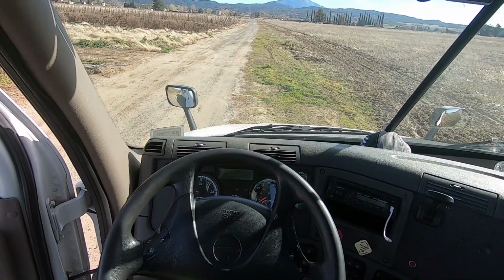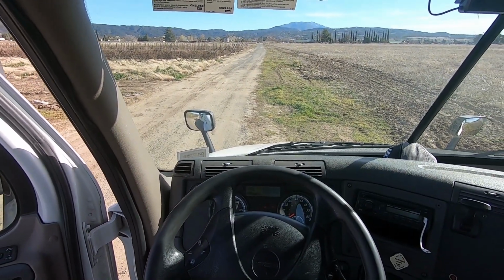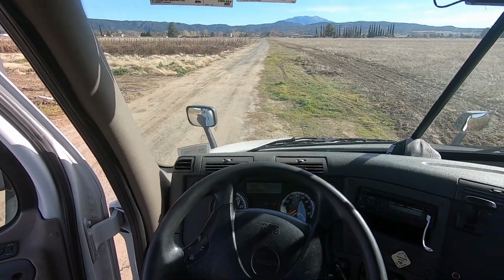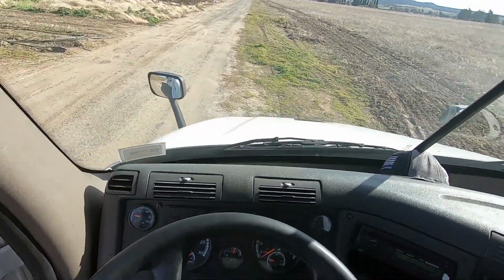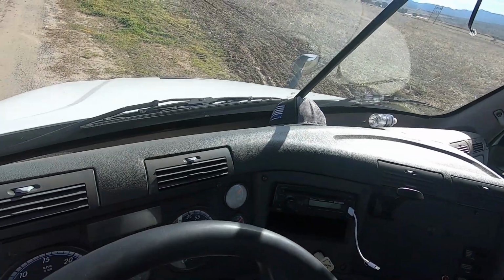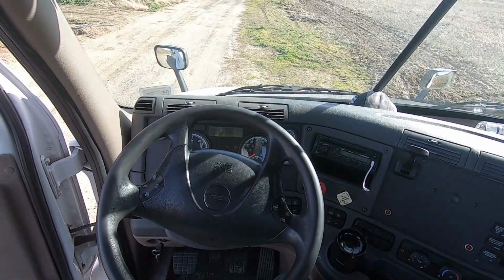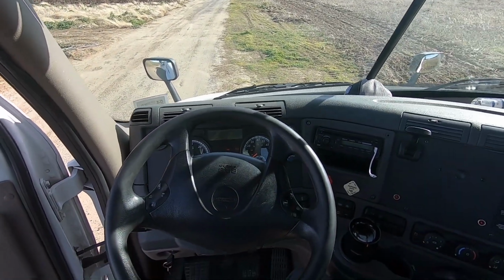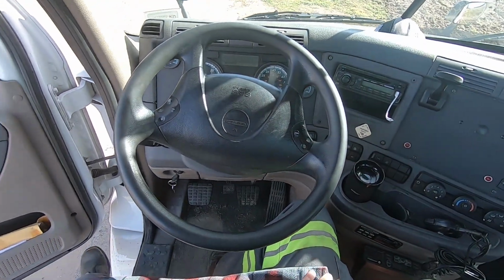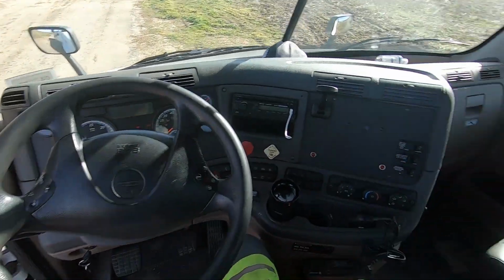So, like I said, we're gonna go through this pretty straightforward area, and then once we start dropping down back into the valley, it gets real windy, hairpin turns, and a pretty good grade. This isn't a very heavy load, so I'm not too worried about that. But the turns are interesting, because if you're not hugging the line, the opposite line, your trailer can very easily drop down into the ditch. So let's go ahead and drive a little bit, and then we'll get back with you.